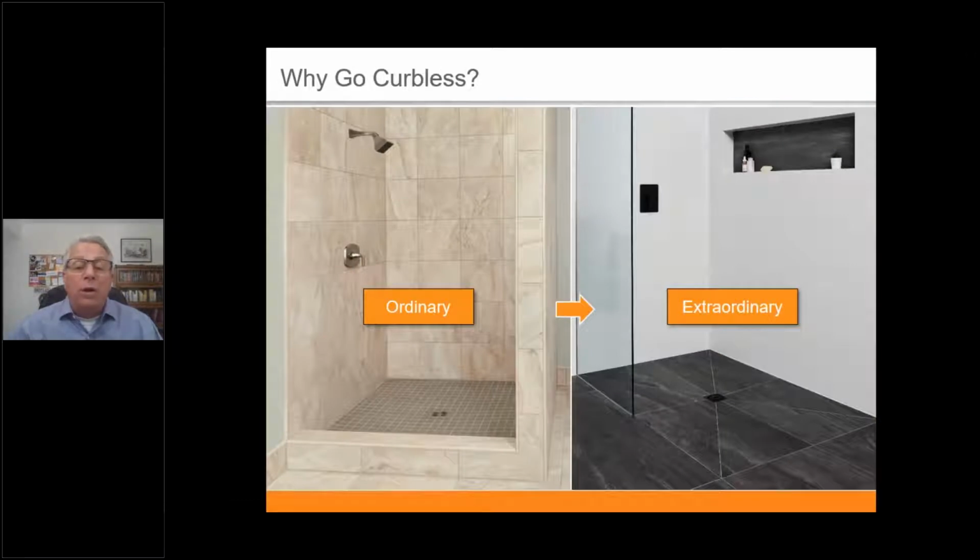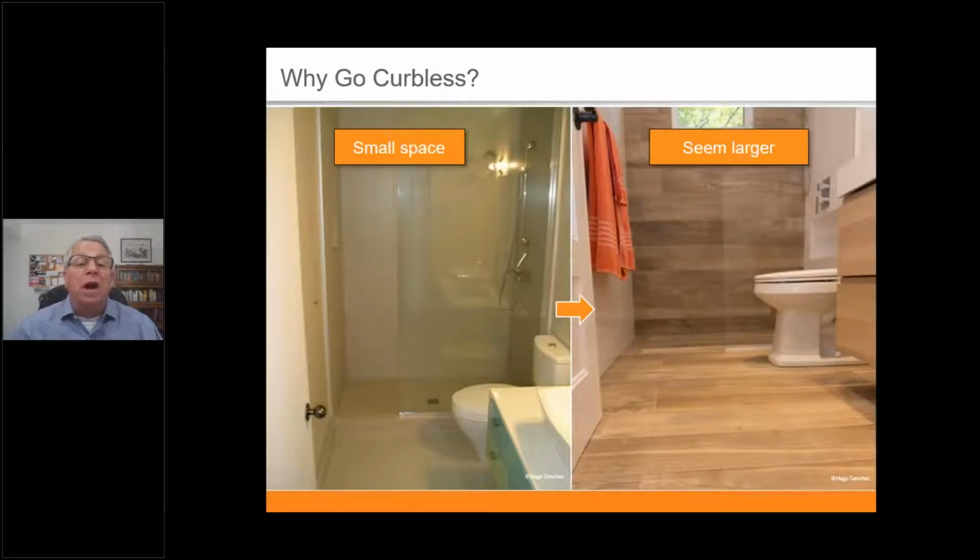So why go curbless? Well, you can really change things around. A lot of consumers are wanting this for the design element. It's not necessarily a necessity yet, an aging in place issue yet, but maybe they're looking at the future, or maybe they just like this design. So yes, we're used to showers and we can make showers look very attractive, but you can see that there is a nice added design element if you do the curbless showers there.